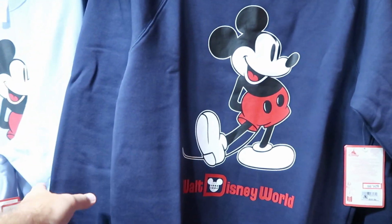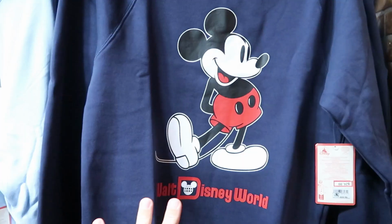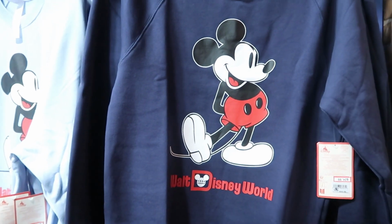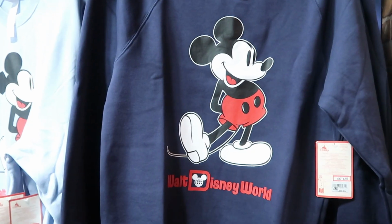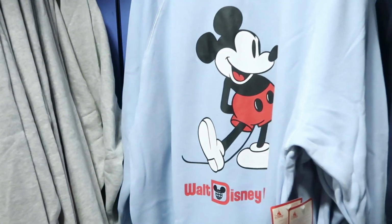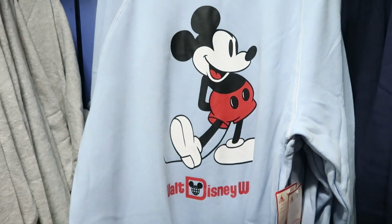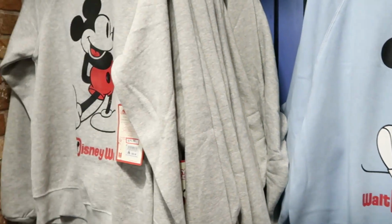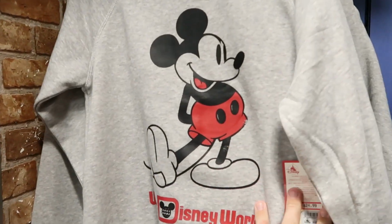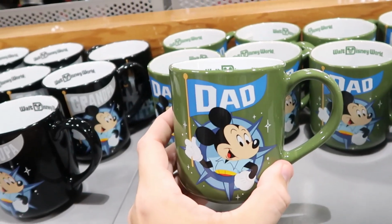Here's a couple assorted adult-sized pullover sweatshirts that all have that classic graphic with Mickey Mouse with his arms behind his back, and they say Walt Disney World. These are originally $60 at the World of Disney, now $25 a piece. Next to that one is more of like your powdery baby blue color with that big graphic with Mickey Mouse. Again, $25 for that. And they do still have like the heather gray color with Mickey. I love like this classic design though. These are only $25.